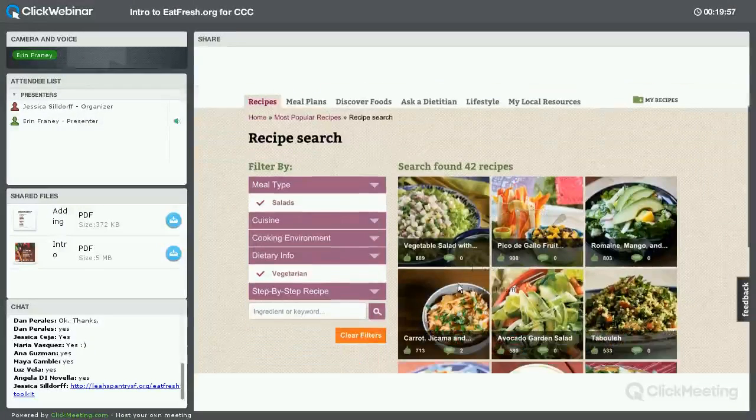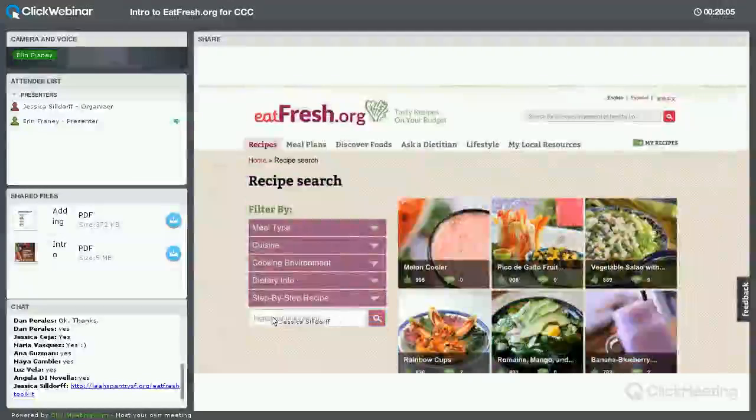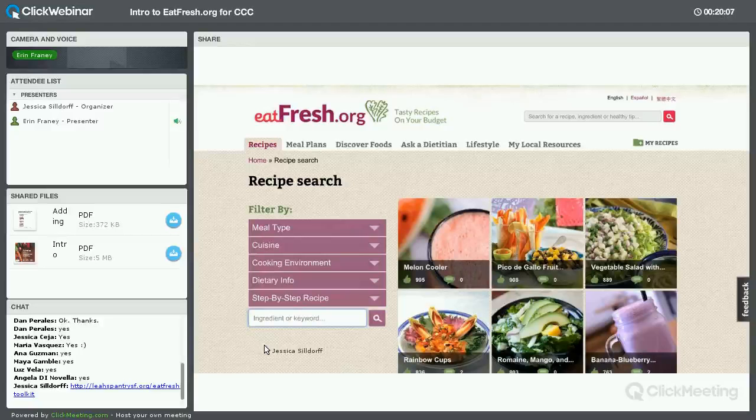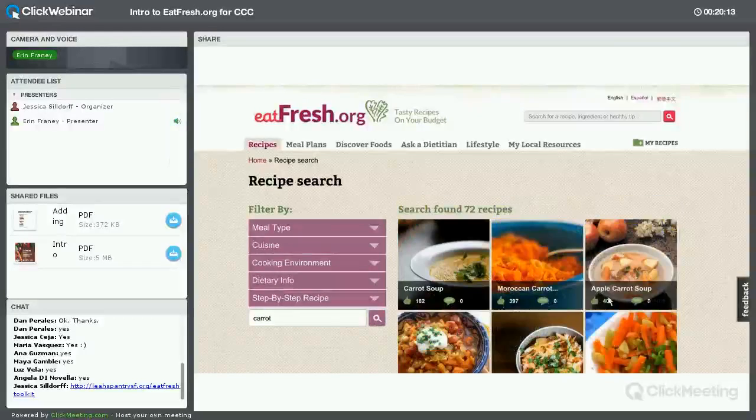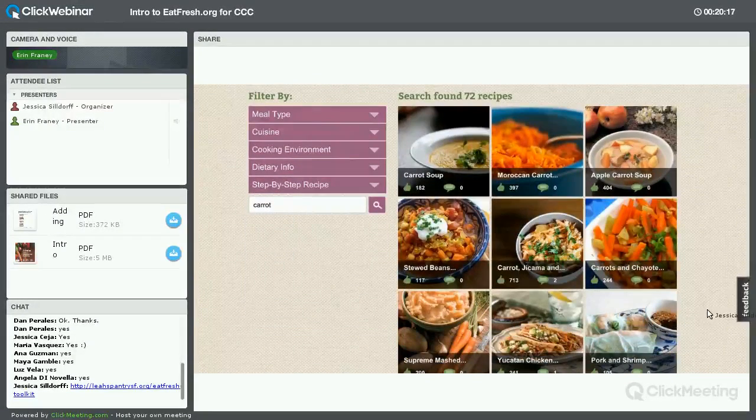Lastly, you can search for an ingredient or keyword to narrow down your search results. For example, if clients you work with are receiving emergency food assistance and have gotten carrots multiple weeks in a row and are feeling tired of eating raw carrots, they could type in carrot and will find over 70 recipes on eatfresh.org with carrots in them.